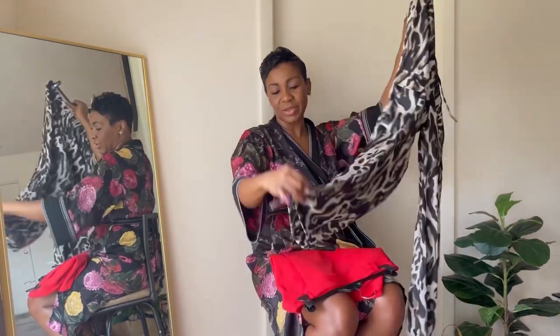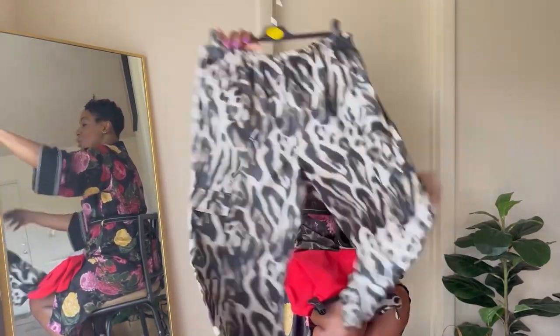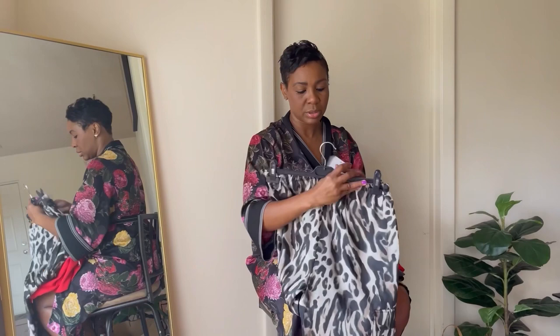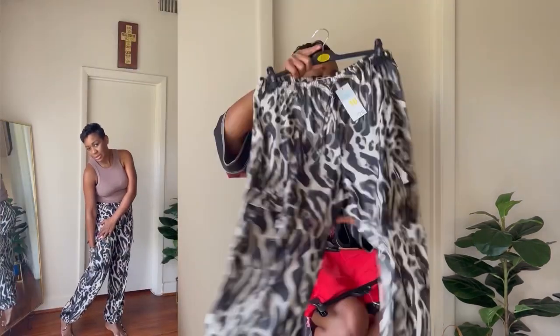They have, you can adjust the foot, you can adjust the waist. It is high-waisted. The only thing I don't like about this, it doesn't have any pockets right here, but you know, this is a size 10. I think I sized up in this one because I like my pants really slouchy, and this was $20. I will also, of course, try this on.